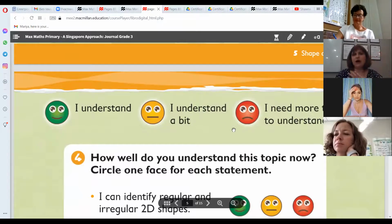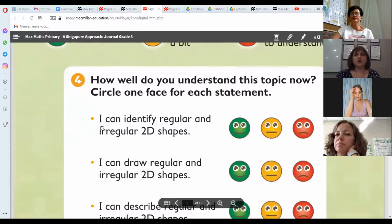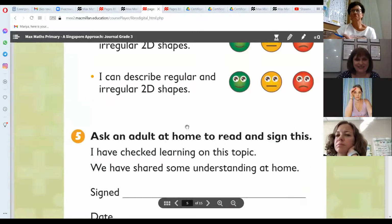I understand a bit. I need more time to understand this. It's a kind of self-assessment that they got used to using in class. So you can again make it as a printout, or you can prepare it online. It's up to you. How well do you understand this topic now? Circle one face for each statement. And then they discuss this and they reflect on what they have learned.